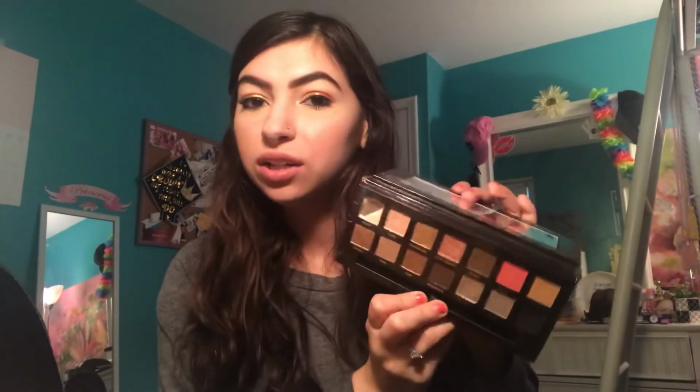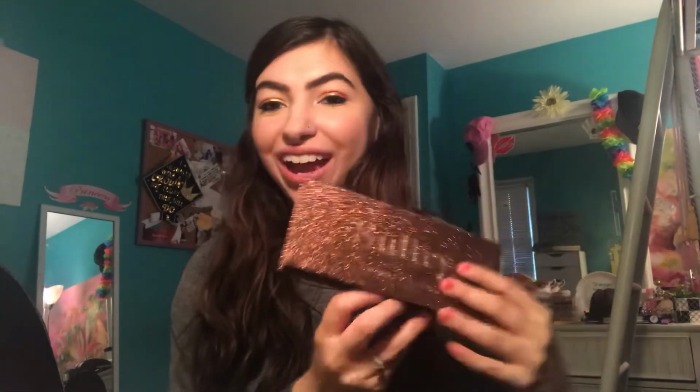I just love the packaging. I love all these shades. It's just such good quality. The shimmers are so beautiful, and the mattes work. They're very blendable. There's just such a reliability with Anastasia palettes, and this one is just really beautiful. So I had to shout out this palette as well.